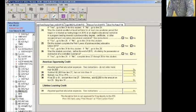The other two boxes that are important are the bottom ones. Check if at least half-time student. For the American Opportunity, we need that check showing they're enrolled in pursuing a degree by taking at least half of a class load. And then the other one is box 9, checked if graduate student. If you're in graduate school, you're not eligible for the American Opportunity credit. And trust me, if you're in graduate school, you're not eligible for a whole lot of money. You better hope you have an employer that's helping you pay for your tuition, because grad school doesn't have a lot of opportunities.